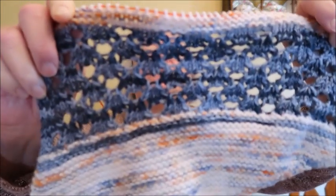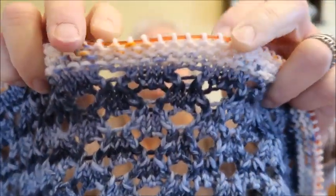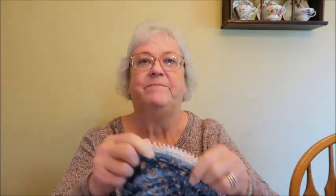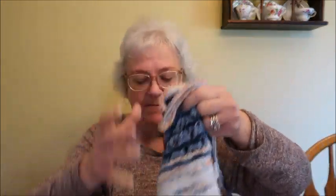I have not done a whole lot more on this since last week. Last week I was through the dark section. There you can see the lace and the garter. All I have gotten is these couple rows right here, because I've been busy working on stuff for the craft fair. I was in a meeting. I thought I would have some time to work on this, and I kept getting a little sidetracked. So, not much progress on it at all.